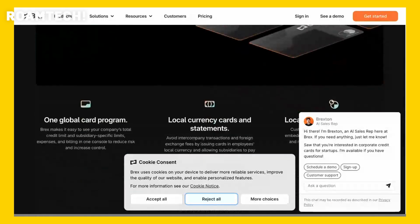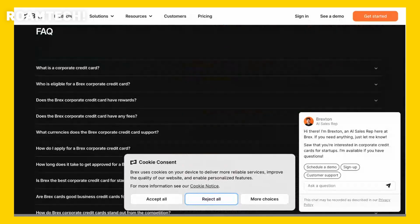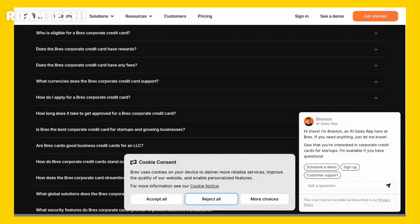Brex positions itself as a premium card offering exceptional rewards and benefits, targeting businesses and high-net-worth individuals. Their website highlights competitive reward programs and emphasizes streamlined expense management. They tout ease of use and transparent pricing, with no hidden fees mentioned. Availability is likely dependent on creditworthiness and application approval.